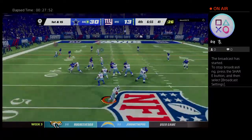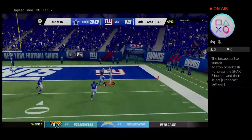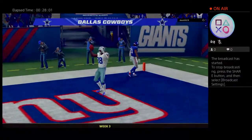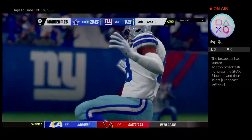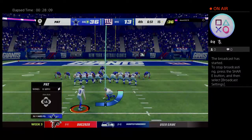On play action, Prescott will buy some time, rolling right. He'll fire deep downfield for Lamb, and this is caught for a Cowboy touchdown. Three touchdown passes now for Dak Prescott, and the Cowboys are closing in on a third straight victory to start the campaign.